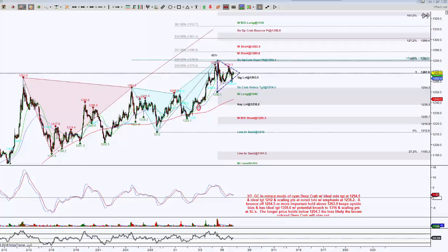Okay, coming into today, I was wanting to see if price was going to be able to go into retracement mode of this bearish deep crab, the cyan colored pattern. Well, it started conglomerating into a triangular type formation, and the midpoint of that is 1267.9, and that's where price is just kind of stuck, right?